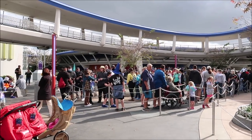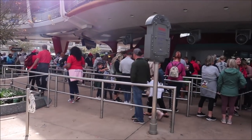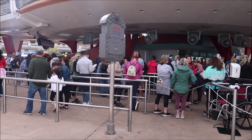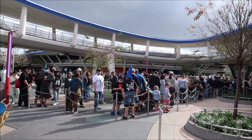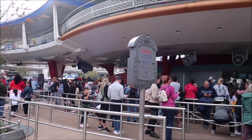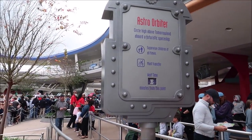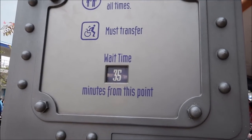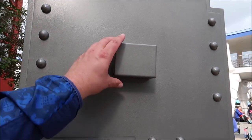I love Baymax. Well, here is a look at the People Mover line and then the Astro Orbiter line. And it looks like the Astro Orbiter might be a little bit shorter. I don't know though. The People Mover looks really long because it has a lot of switchbacks and there's no wait time I can check for that. But the Astro Orbiter actually has a 35-minute wait time. And it's funny to see it actually still be one of these old school style wait times where you actually turn it from the back of the sign there. Isn't that really funny? I love it. It is really cool.